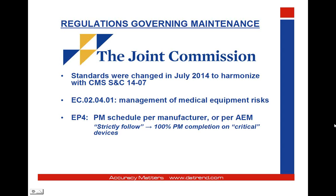Joint Commission is an accreditation agency for hospitals in the U.S. It and other accreditors get their authority from the CMS, and they survey compliance to the S&C memo. Under previous versions of the TJC standard, an audit score would depend on meeting targets that were defined in a Medical Equipment Management Plan, or MEMP. Back then, a plan was expected to set targets of 100% PM completion on life support and 95% or higher for non-life support. The auditor's score then depended on the hospital meeting those targets.